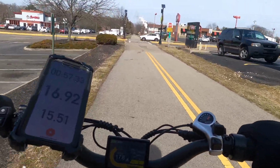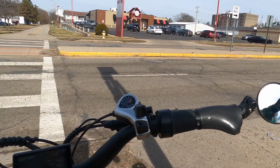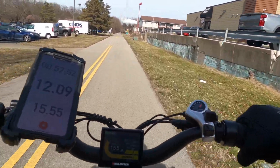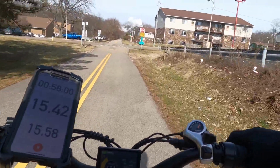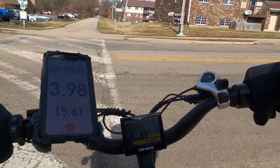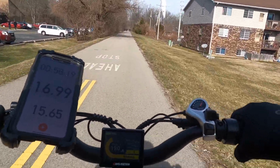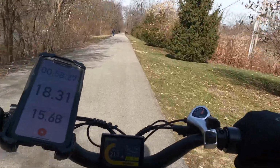On your left. Yeah, you guys don't get to see the trail going this way too much.